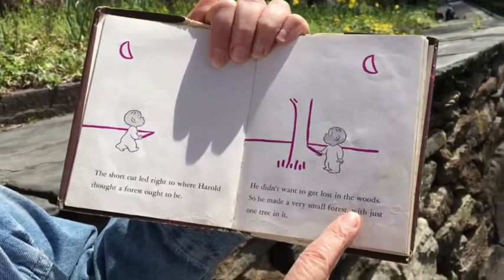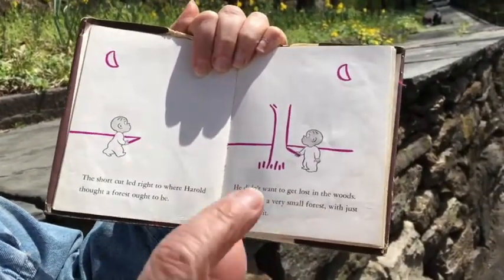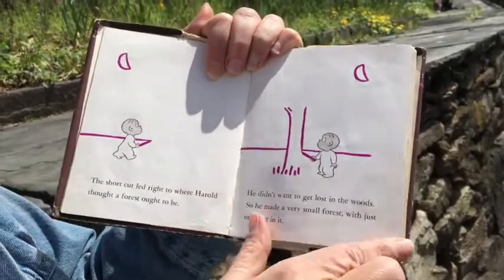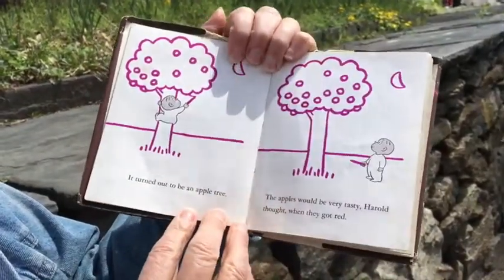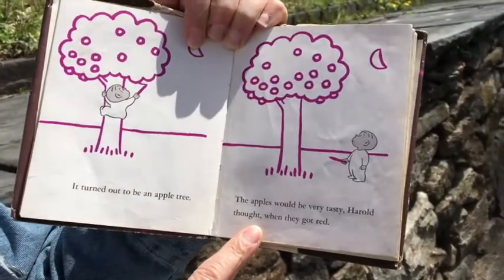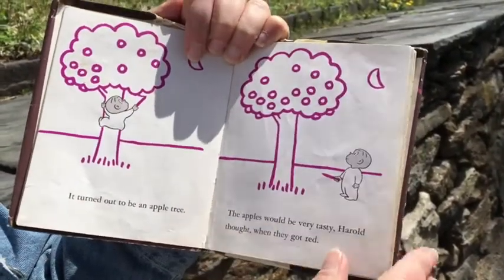He didn't want to get lost in the woods, so he made a very small forest with just one tree in it. It turned out to be an apple tree. The apples would be very tasty, Harold thought, when they got red.